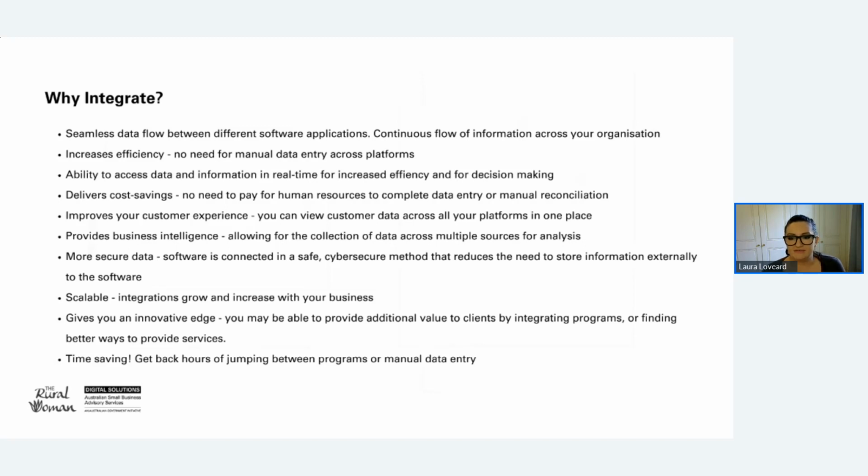Ability to access data and information in real time for increased efficiency and decision making. So for example, if you've got a board meeting or a meeting with investors, something like that, you can actually pull up the real-time data in a single application and see everything you need there to be able to make your decisions. Delivers cost savings, so no need to pay for human resources to complete data entry or manual reconciliation. Improves your customer experience, so you can view your customer data across all of your platforms in one place.